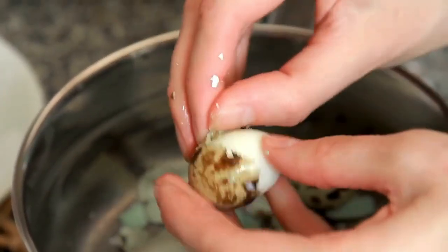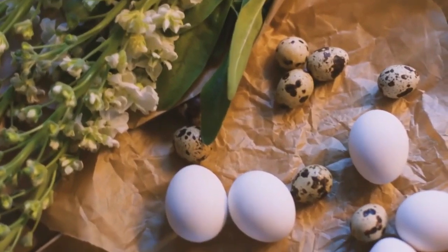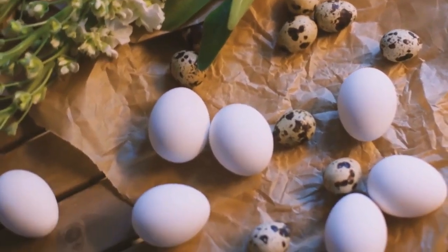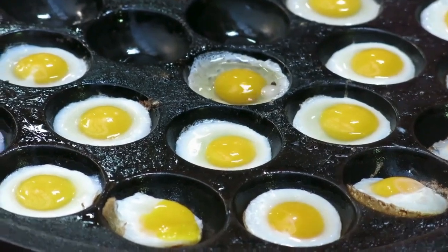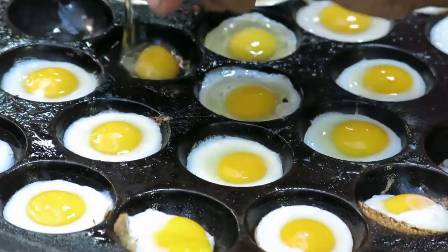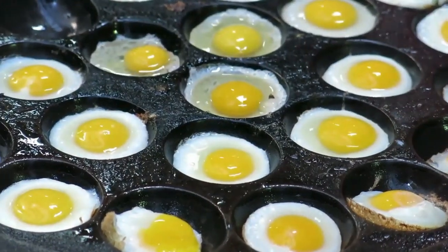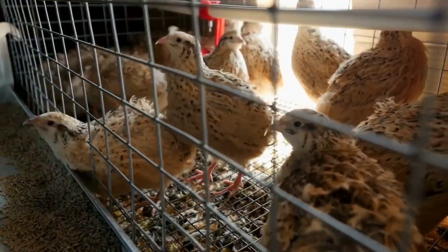I also add in 1 tablespoon of crushed eggshells. If I don't have eggshells on hand, I use oyster shells, but really, to be honest, I just crush the quail eggshells and the chicken eggshells that I have, and repurpose them that way. Also, I add in 1 tablespoon of dried mealworms. If I don't have mealworms, I just use fish flakes.